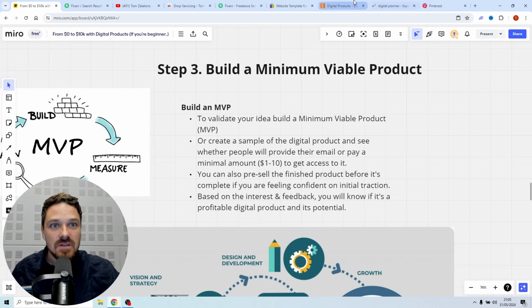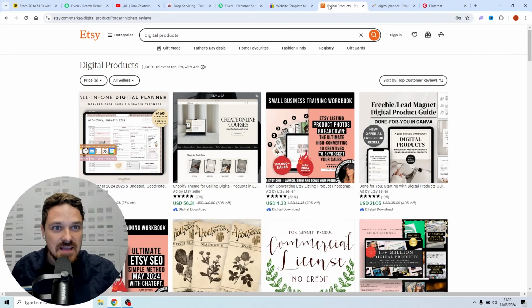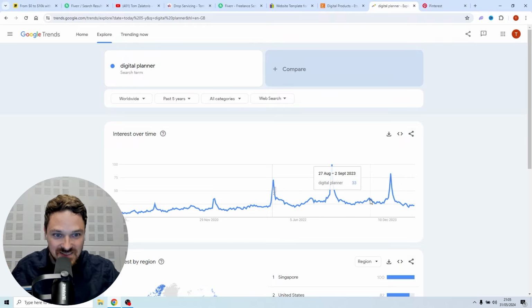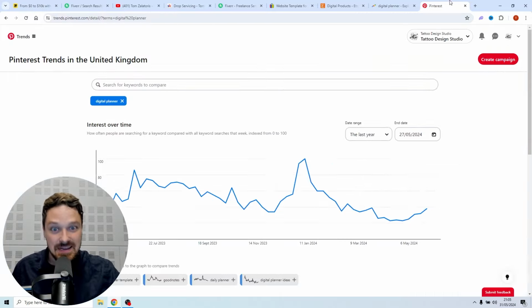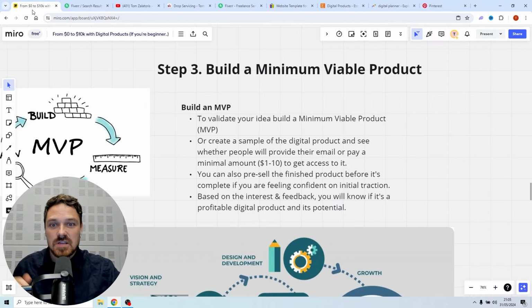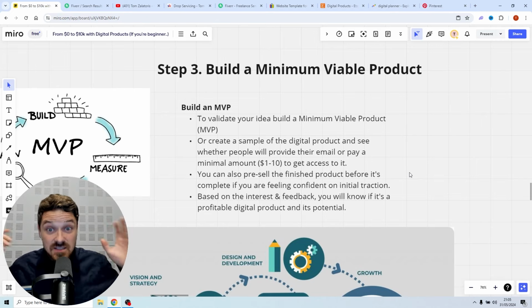Now, when it comes to digital planners, I showed you the data, right? You don't want to be doing this now. You want to start making digital planners in like November, October, just before all this hype and people start buying it again. Same with Pinterest. Again, I showed you, it's beginning of January when people want to buy this stuff for the New Year to actually plan things.